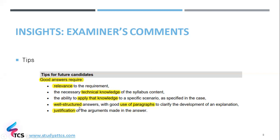And you need to provide well-structured answers as well. So I was talking about something called an answer plan. I said 1/3 of your time should be allocated to come up with an answer plan, which is the structure of your entire answer. And based on that only, you have to start typing your answers. So you are supposed to provide well-structured answers. And when providing answers, you are supposed to use paragraphs. You are not supposed to use bullet points or single-lined sentences.